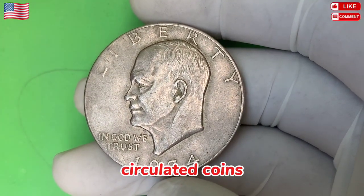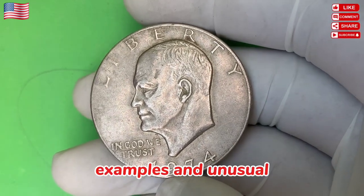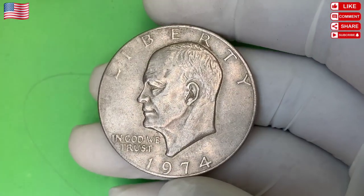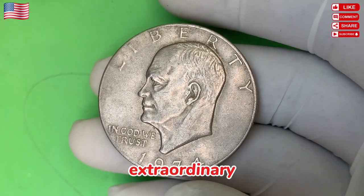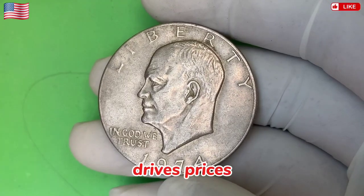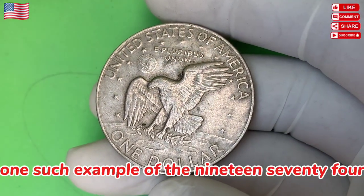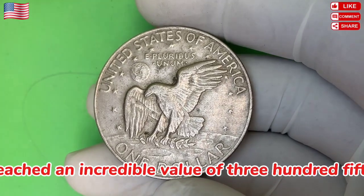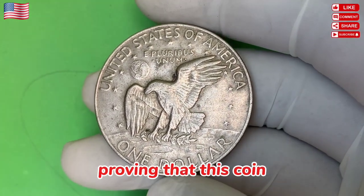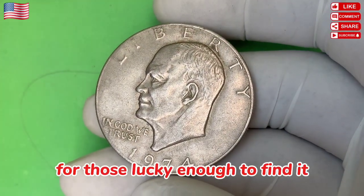While common circulated coins may not carry extreme value, the rare high-grade examples and unusual varieties have shattered expectations at auctions. Collectors are willing to pay extraordinary sums for pristine coins or rare errors, and the competition drives prices higher and higher. One such example of the 1974 Eisenhower dollar reached an incredible value of $356,000 in the collector's market, proving that this coin is not just pocket change but a life-changing treasure for those lucky enough to find it.